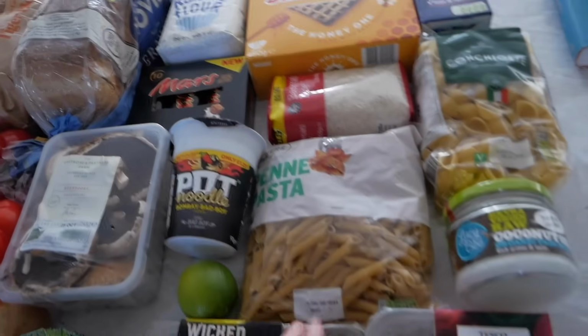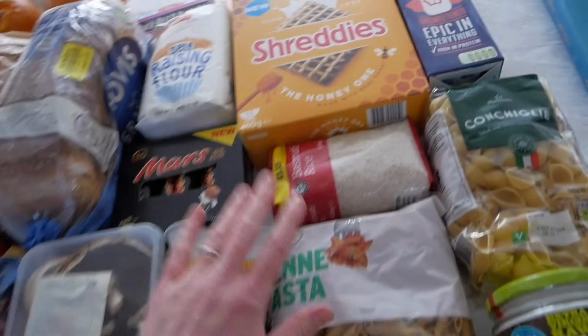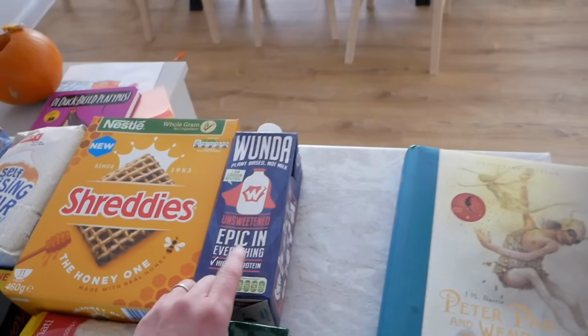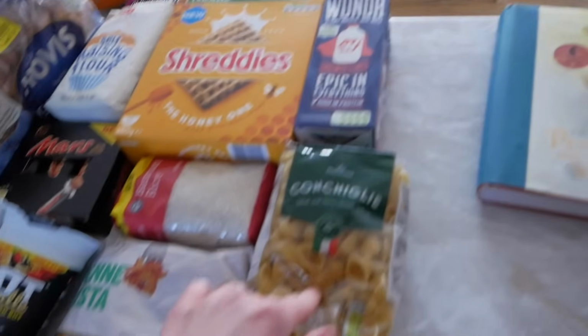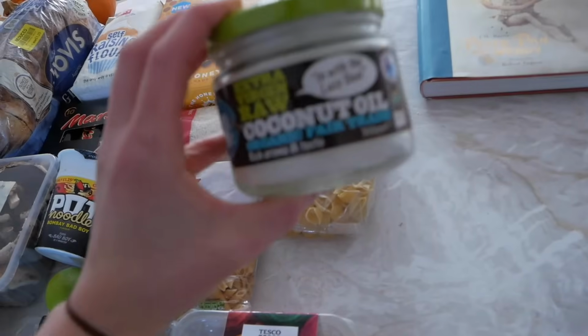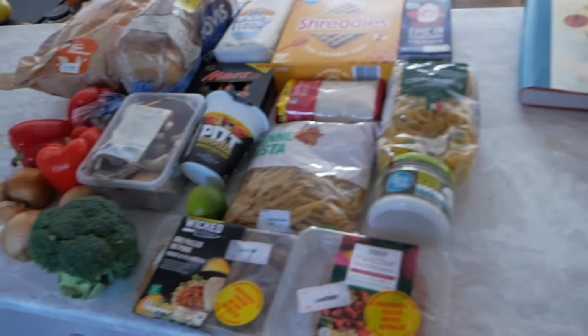Pasta, because pasta's expensive in the shop now, even the cheap stuff. Basmati rice, some honey Shreddies, the boys are very happy about the honey Shreddies. Some plant-based milk, some more pasta, some coconut oil, which, yeah, that's everything. Not a massive haul, but really nice stuff.